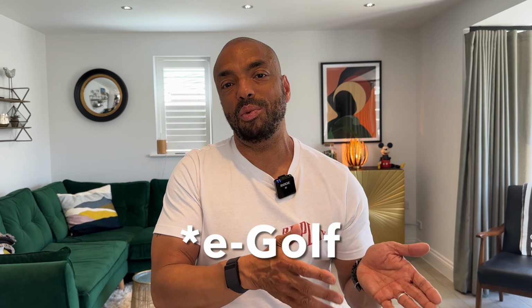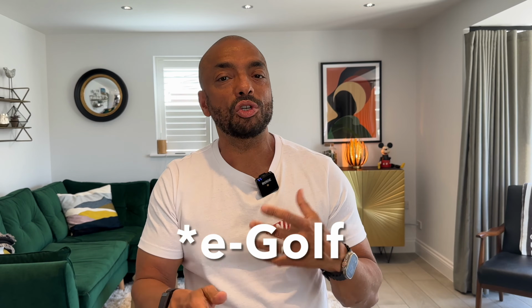When it comes to spec, it's another win for the e-Golfs. I've mentioned that they've got a heated front windscreen, they've also got heated mirrors, and things like adaptive cruise control as standard. I think Volkswagen did a really good job with the ID.3, where I'm not sure how well they thought it was going to do, so they just put a lot of kit on it as standard.